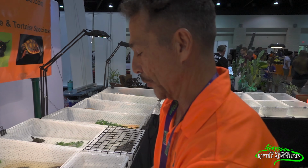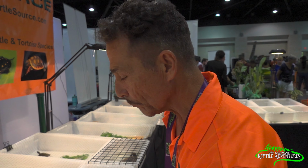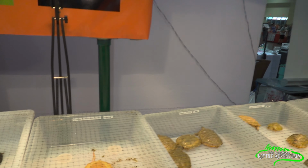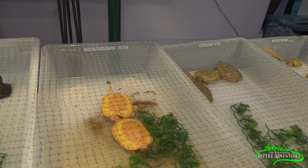Right. What else would you like to see, Dave? So you work with a lot of red-eared slider morphs. Yes. And I think you probably work with more red-eared slider morphs than anybody else. And so let's see some of these guys. Well, first of all, let's make a pit stop, because I see albino southern river cooters, which are extremely rare. Yeah. Let's see one of these guys.